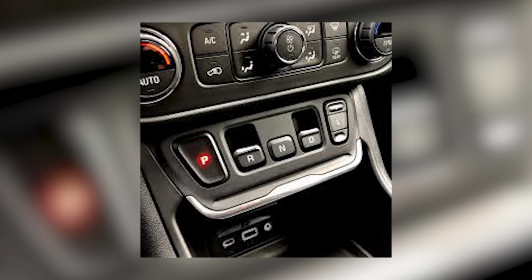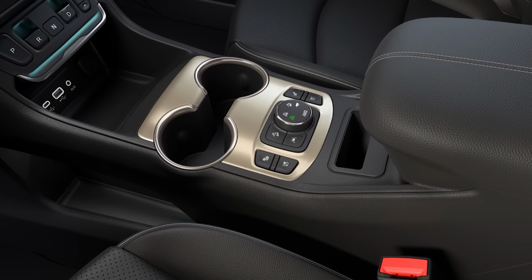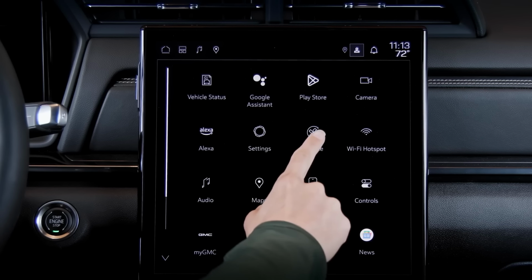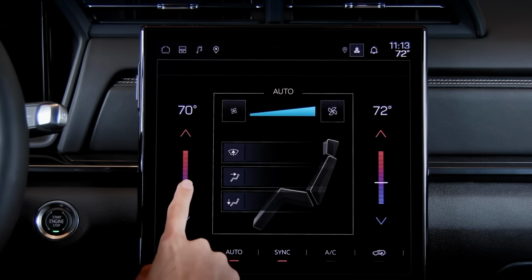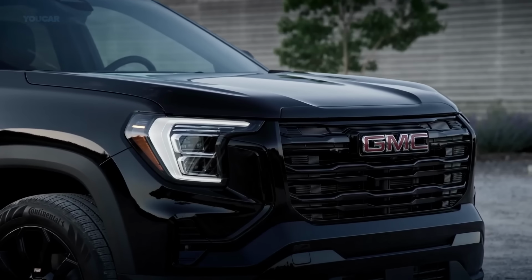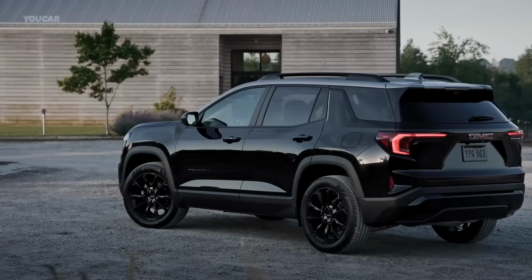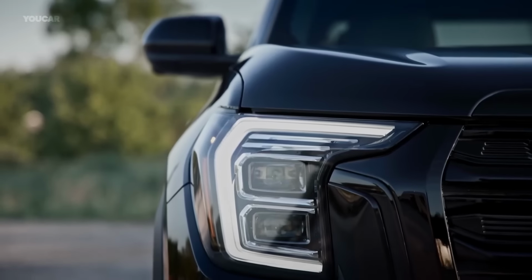GMC gave it a massive makeover, ditched that awful push-button gear shifter that everyone hated for a proper steering column shifter, added a huge 15-inch vertical touchscreen that looks modern and upscale, gave it that truck-inspired GMC face to match the Yukon and Sierra, made it look way more upscale and premium than the outgoing model.